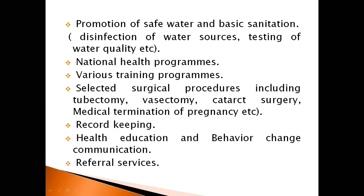And basic sanitation: when we say sanitation, people should at least have good toilet facilities. They should not practice open field defecation, because open field defecation forms a mode of transmission of various forms of disease. The national health programs are also the same here.